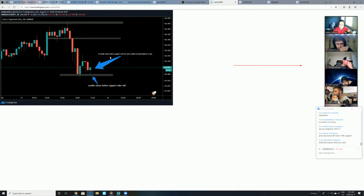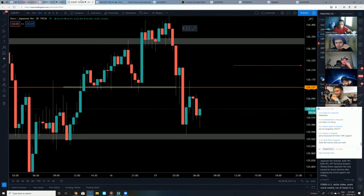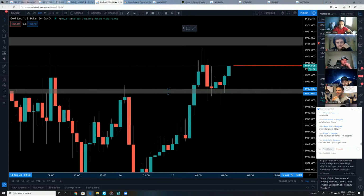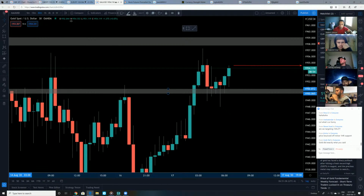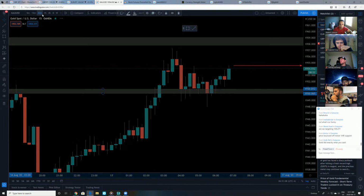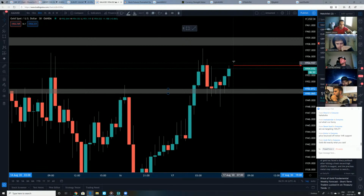Euro JPY candle close above support. Wait for the next candle to break the high for a buy. Candle closes below to take a sell. Yeah, I think this looks good. Now it's just forming a consolidation over here. And gold is doing exactly what we said. It's probably going to continue till 1957.